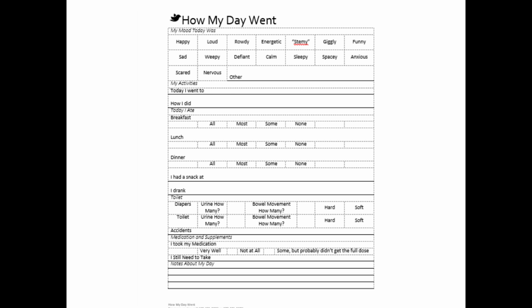And I know it says hard and soft, which sounds a little personal, but that information is very important when you have a child that has a lot of medical and GI issues. They need to know that information. So again, you can tailor this to what age your child is and what you need to know, but this can be very, very helpful.